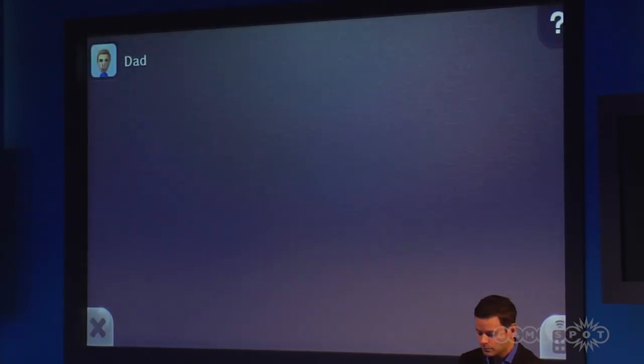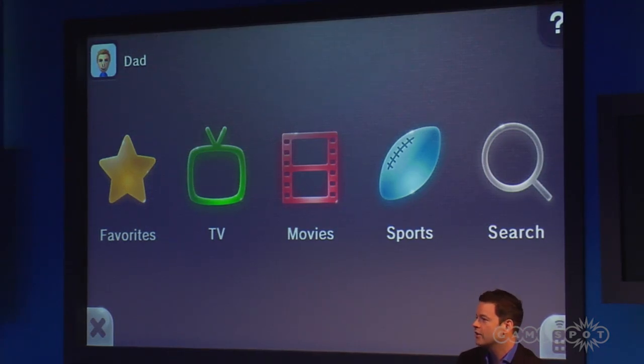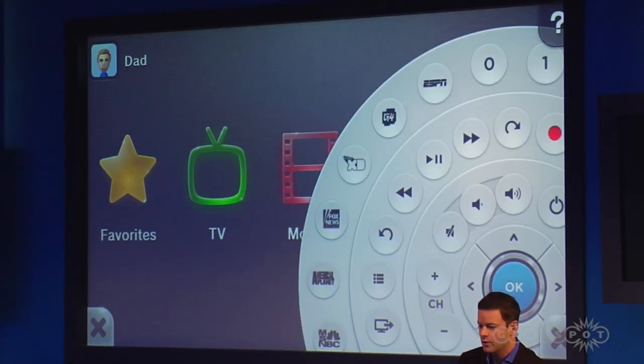And again, all of this is personalized. So if you have a member of the family who doesn't want to input their profile, they could choose to opt out, and they don't participate in that part. They have full control in their settings. Exactly. One last thing to show you from the main homepage is the built-in remote.